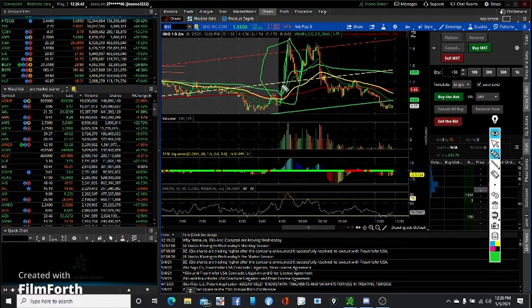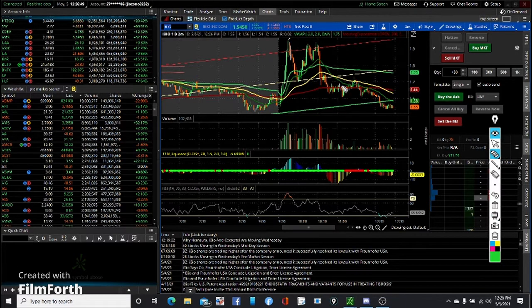Okay, yes, you can always capture moves like this on the way up, very profitable. But if you like to short, shorting is better than going long will ever be. That's how you want to short. But if you want to go long, be patient, wait for your double bottoms to go long.